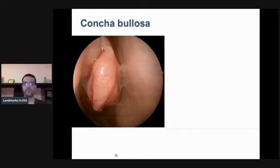Again, there are so many examples of what to do with every scenario, but just one example is the concha bullosa, or conchal lozenge. Why I'm mentioning this: remember, a concha bullosa is present in pretty much 20% of normal cases. So you should expect to have a concha bullosa in the middle of the diseased cases as well. And the patient is not coming for the concha bullosa, the patient's coming for the polyps. So surgeons tend to miss the concha bullosa in the middle.